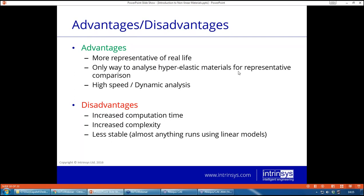It's the only real way to analyze hyperelastic materials for a representative comparison as well. So if you had rubber materials, linear elastic properties aren't enough, so we have to add hyperelastic materials. Generally with large deformations, it will spring back to its original shape. For example, elastic bands are a good one in this case. You could add probably 100 mil of deformation to a large elastic band, let go of it, and it'll spring back. Whereas if you added 100 mil of deformation to an aluminium or some sort of metal, it's not going to spring back to its original shape. So for hyperelastic materials, we have to use nonlinear materials.